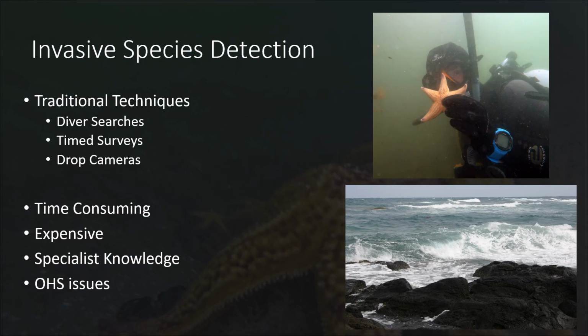So how do you detect an invasive species? Traditionally, this would involve things such as diver searches, time surveys, and drop cameras. As you can imagine, this is quite time consuming. It's quite expensive. You often need 2 or 3 divers in the water, as well as people on the boat, plus the boat use, fuel, the cost starts to rack up.